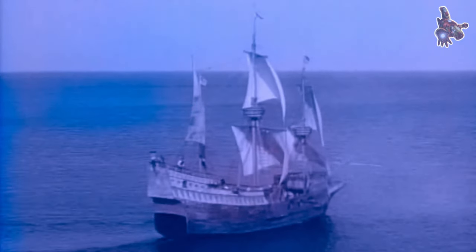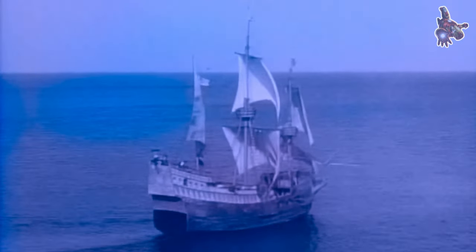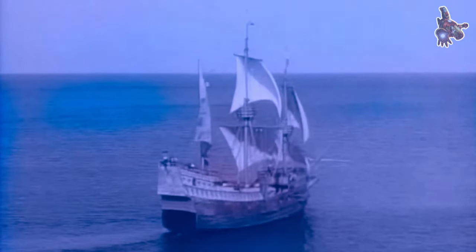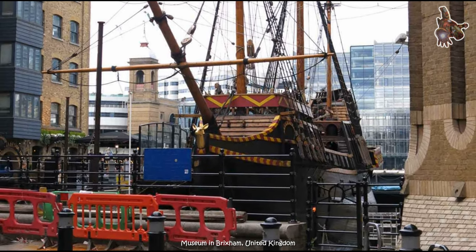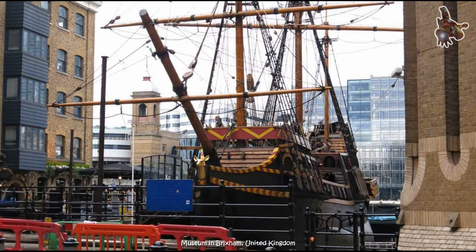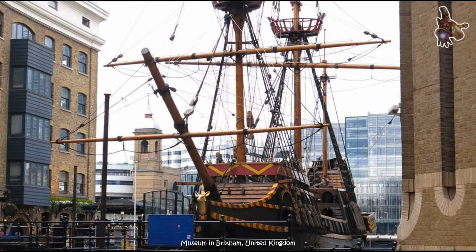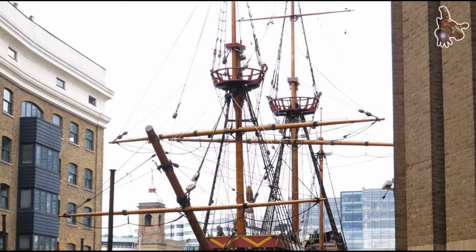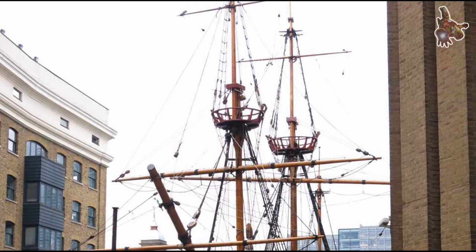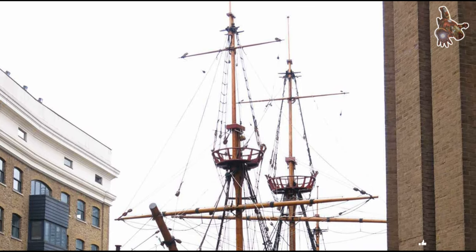In the annals of maritime history, few ships are as renowned as the Golden Hind. This legendary English galleon, captained by the indomitable Sir Francis Drake, carved its name into the chronicles of the Age of Exploration with a circumnavigation of the globe from 1577 to 1580. The Golden Hind was not merely a ship, it was a symbol of England's burgeoning naval prowess, a beacon of discovery, and a harbinger of the vast global changes that would shape the modern world.